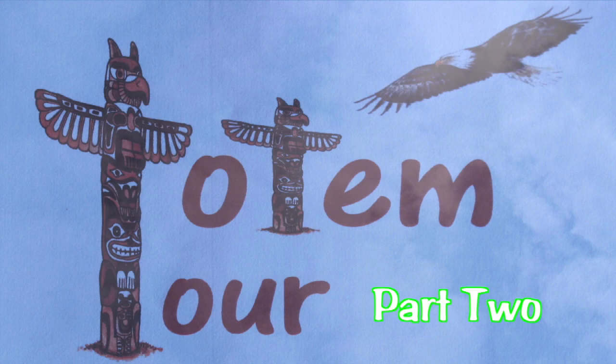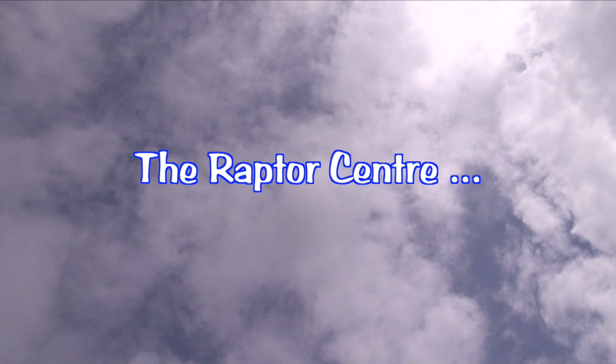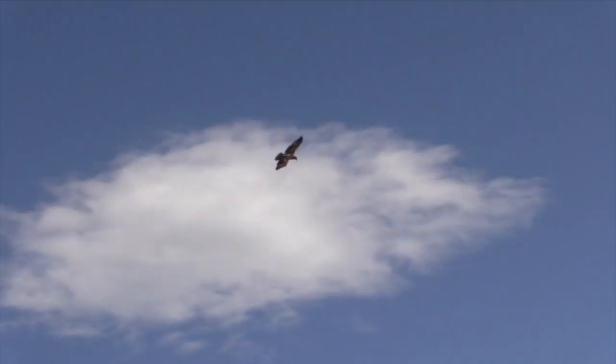Another stop on the Totem Tour is the Raptor Center. Raptors are a necessary and an amazing part of our environment. Each raptor plays its own part in maintaining the ecological health of our valley. Let's just watch and listen.